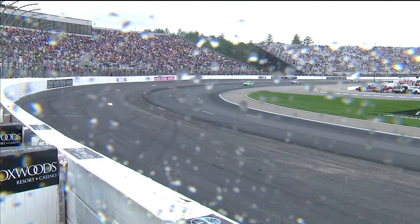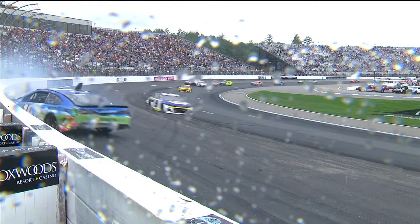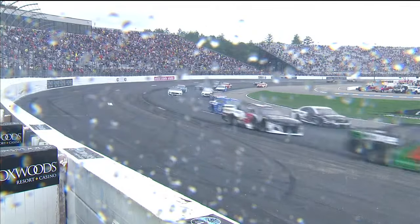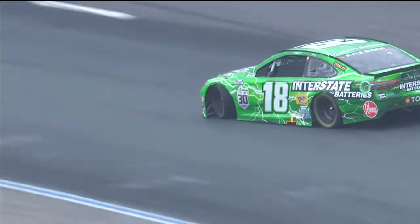You know how this started, why this started, but look at the lack of grip. Yeah, everybody in the corner, way up the track. Four cars back here with contact. Kyle Busch just drives in the corner, expecting to have grip, and it's just not there. Track's wet.